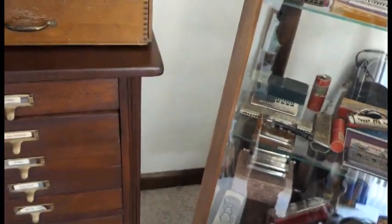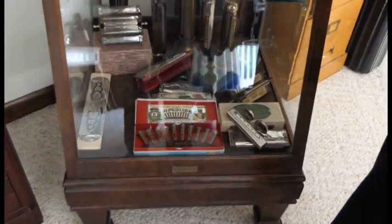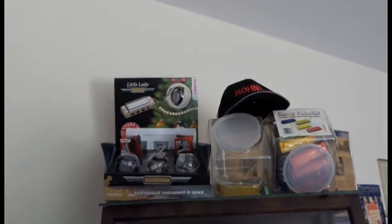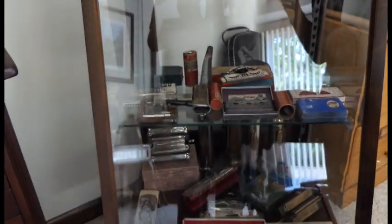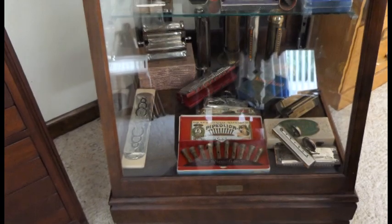When did you start collecting? About 25 years ago, I guess. All of this within 25 years? Yeah. Well, I bought three collections, from three different people. Their husbands had passed away, and I bought the collections. I bet they were glad to have somebody. Good for you.